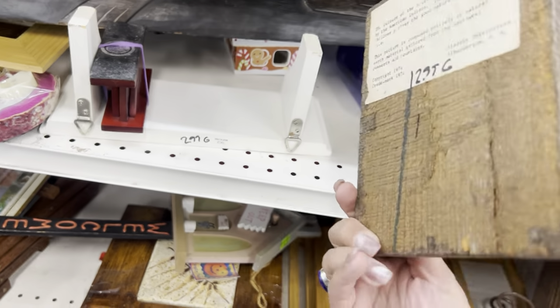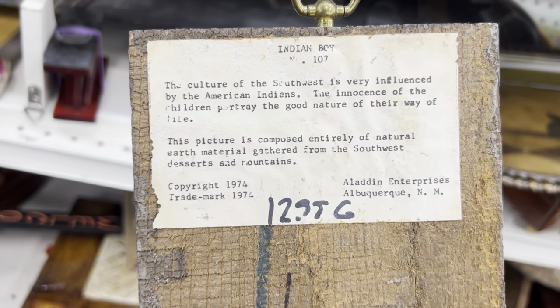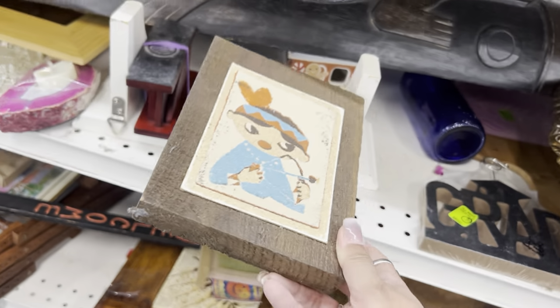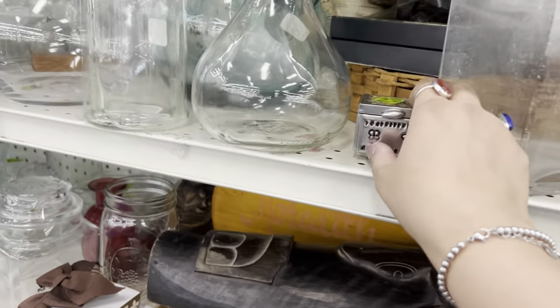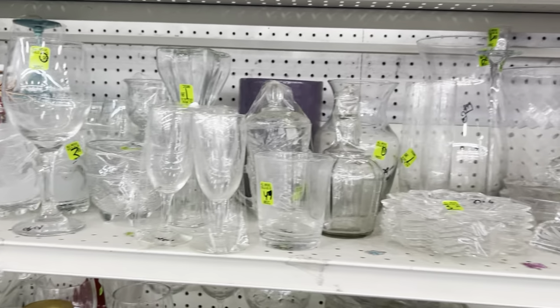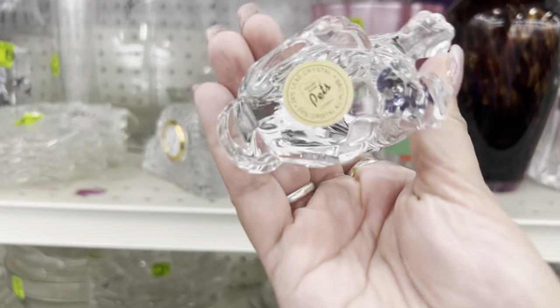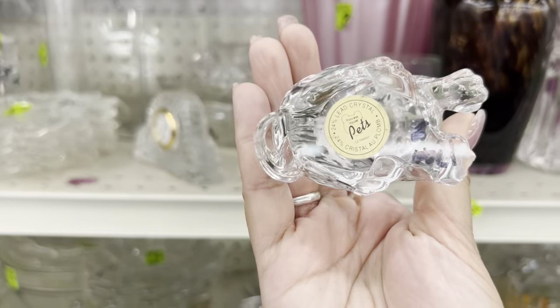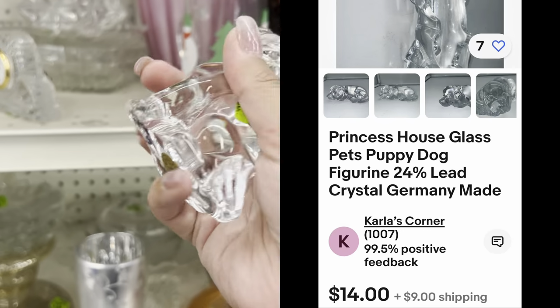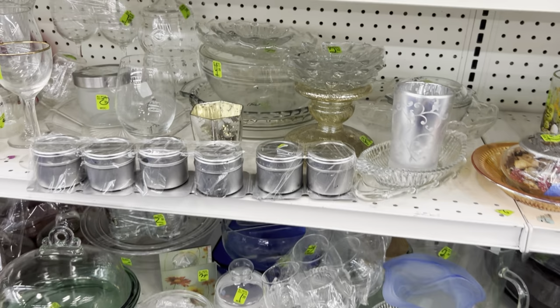Indian boy. Natural earth material. That's cool. Little metal box. Pets. I've seen these. They don't resell for much. Yeah, definitely not $12.99. I'm not going to pick that up. No, Surrey Bob.